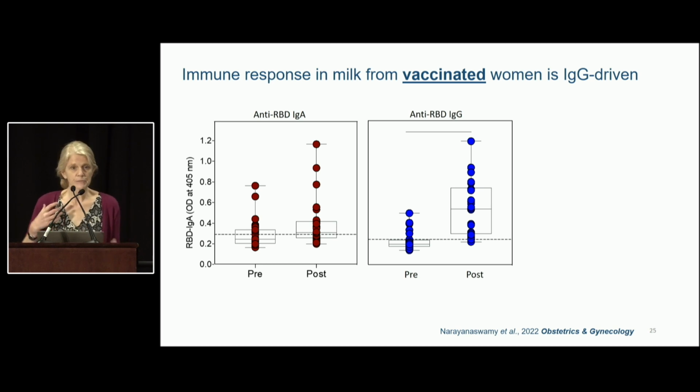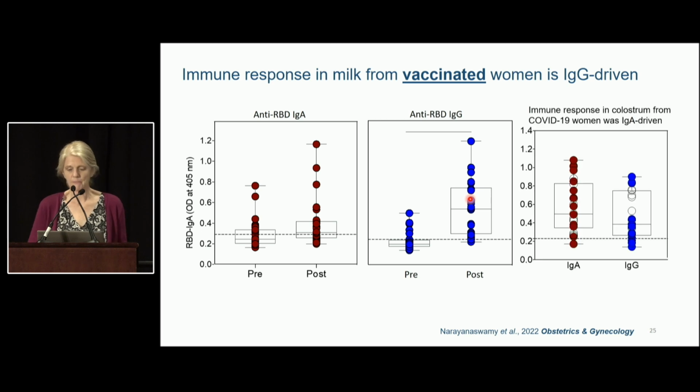And that's really due to the vaccine. The vaccine is an intramuscular, right? And it's going to enter the cells, and it's going to enter the circulatory system and get into the milk. Whereas getting COVID is going in through the mucosal, and your mucosal organs produce more IgA. So it makes a lot of sense. And whoops, I meant to put this one up. This is just to remind you, this is what we saw in the women who had COVID, that IgA was higher.